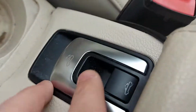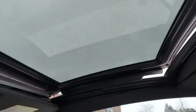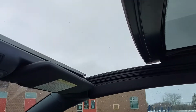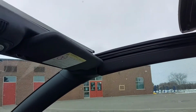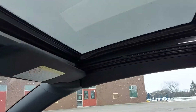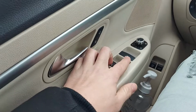But with some simple buttons right here, we can actually press this. We can either tilt it up, or we can bring this all the way back. Keeps going. And that opens quite a bit for a convertible. Most are not like that. And we also have this cover. Close it up.